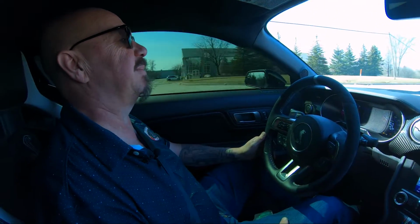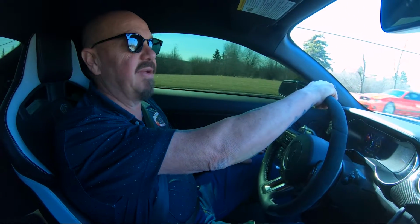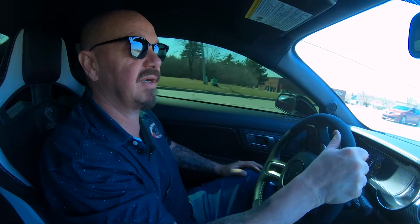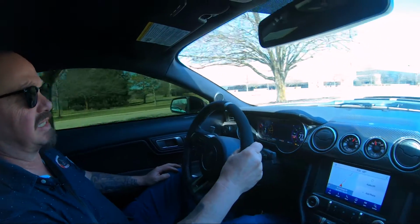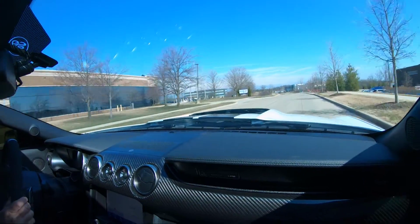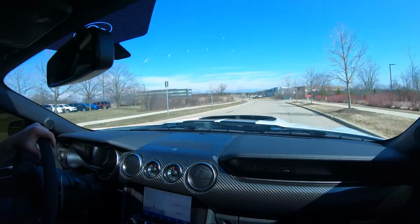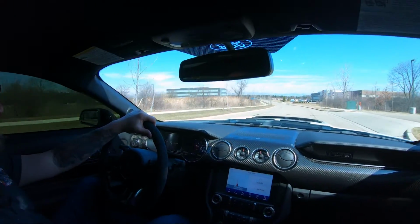Too bad Carroll Shelby isn't here to drive this sucker. Man, this thing is sweet. He would be so proud of this car. Tell you what, I am. I freaking love these things. I get to drive a lot of really cool cars, and this is right up there at the top of the list, baby. She is an amazing piece here.